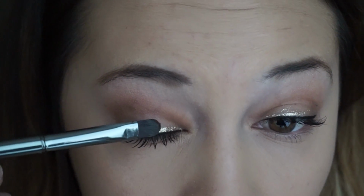Alright, so I'm going to go ahead and pack this all over my lid. I'm going to do my best to avoid the black eyeliner that I've applied, which is easy if you have a smaller brush. So I'm just going to go ahead and bring it in so you can see what I mean as far as avoiding that area.